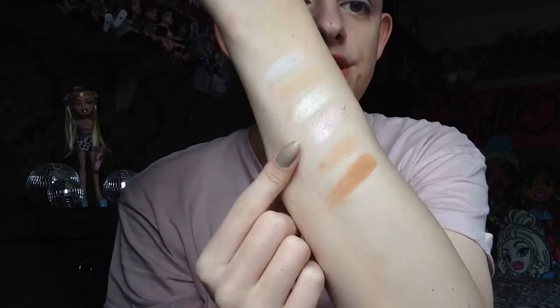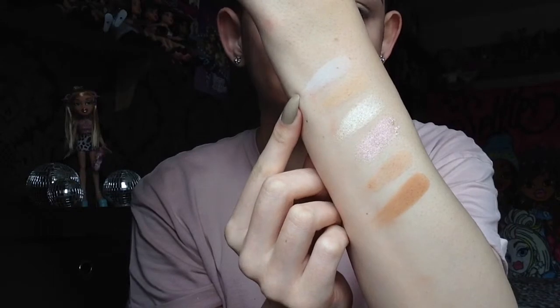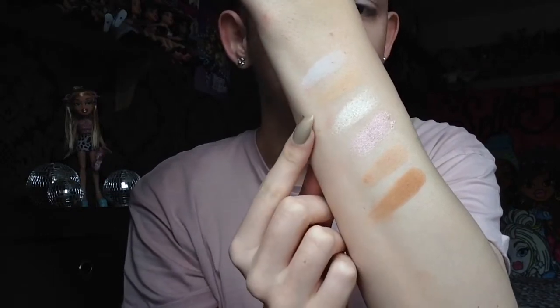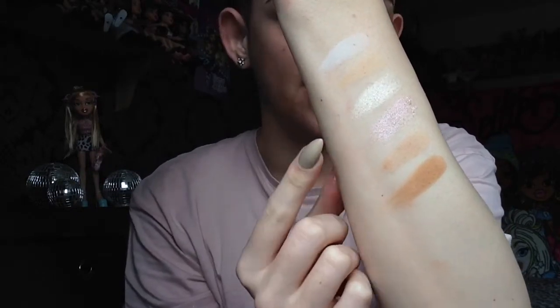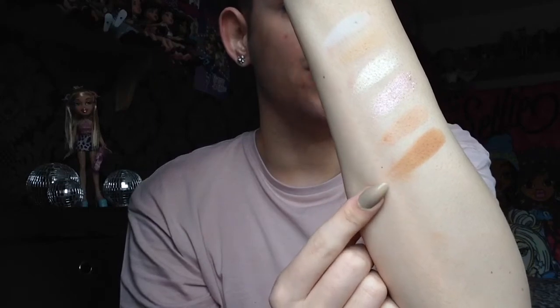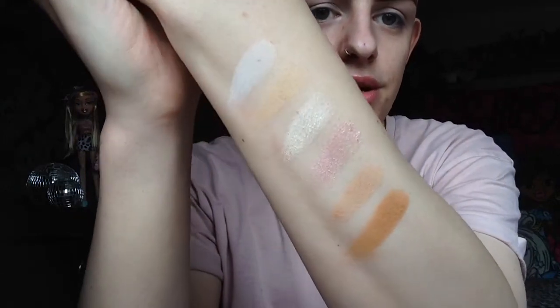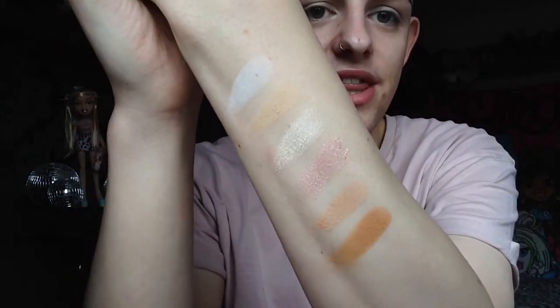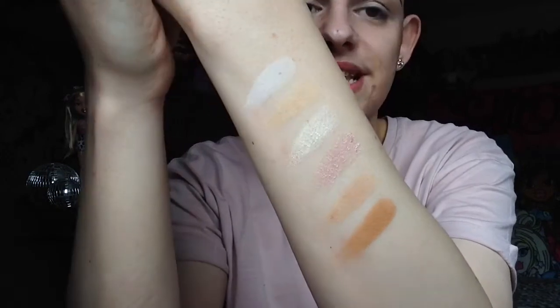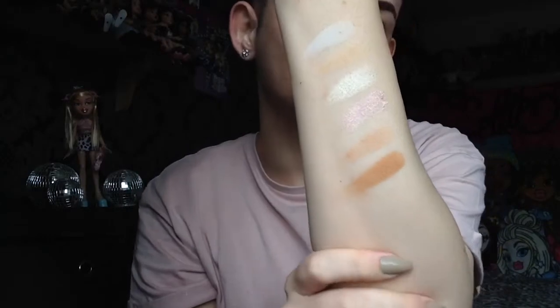This is the first row of eyeshadows, and I hope you guys can see them. So this is Penguin, then we have Pancakes, then Fairy Lights, Pink Champagne, then Iced Coffee, and then Cup of Tea. So this is the first row of eyeshadows, and I will give you a close-up. So I will now go ahead and swatch the second row.